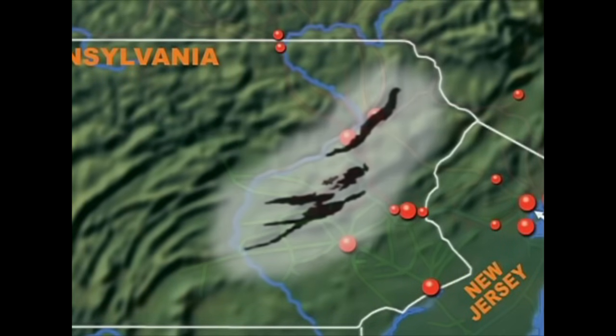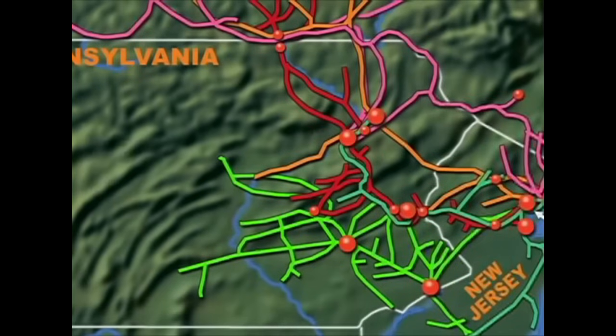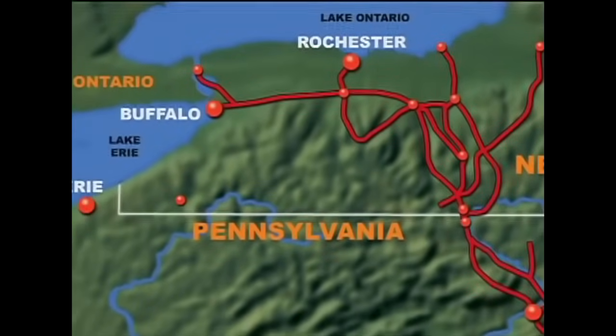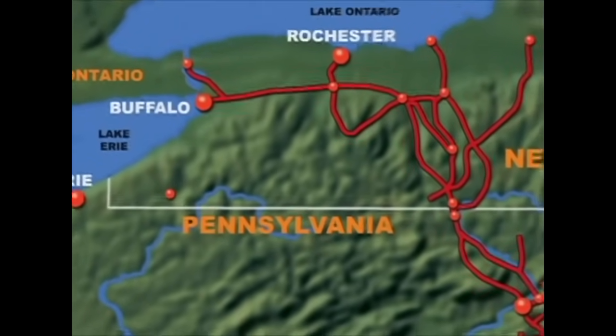As you can see, the coal deposits attracted a number of competing railroads. The ones we'll cover here are shown in various colors. The red lines represent the Lehigh Valley Railroad. The LV operated a little over 1,000 miles of track. The main line stretched from Buffalo, New York and Lake Erie down to New York and Newark on the eastern seaboard.